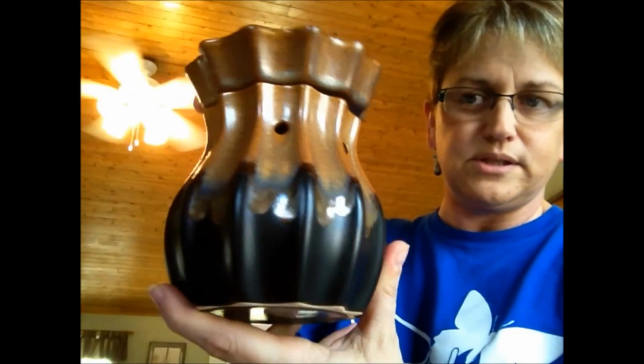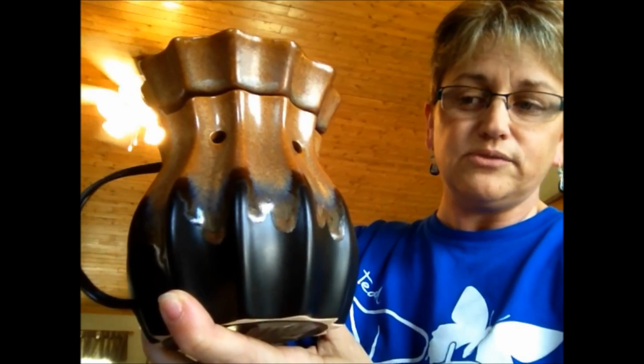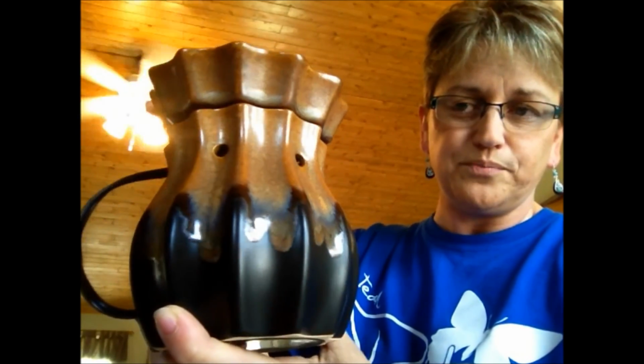I'm going to try to line this up as best I can so that you can see what it looks like. Isn't that pretty? I really was not expecting this. I like it. I think it's very pretty. It's modern, but yet rustic at the same time because of the color tones. Very earth tone. Very pretty.